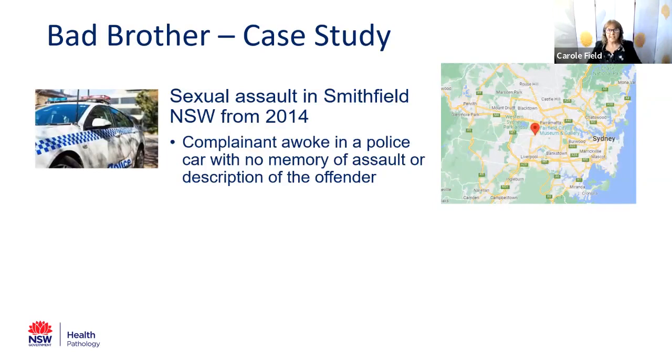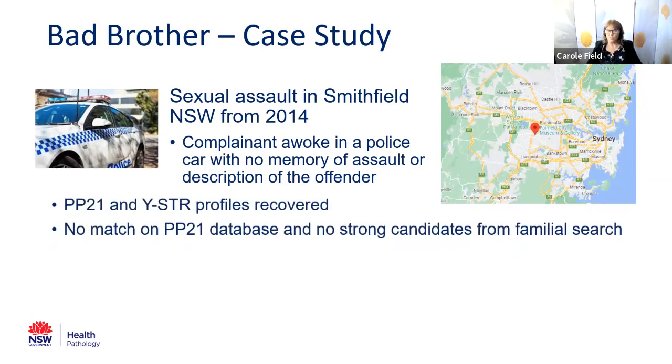So there was semen in this case. So we had a beautiful autosomal profile. We had a Y profile. Well, the autosomal profile was uploaded onto the database. This is 2014. No Y searching in 2014, but we had a Y profile developed because we were doing familial searching. So there was no match on the database for the PP21 profile, for that autosomal profile, and no strong candidates in our familial search. And again, the familial searches are repeated periodically, but again, no strong candidate.